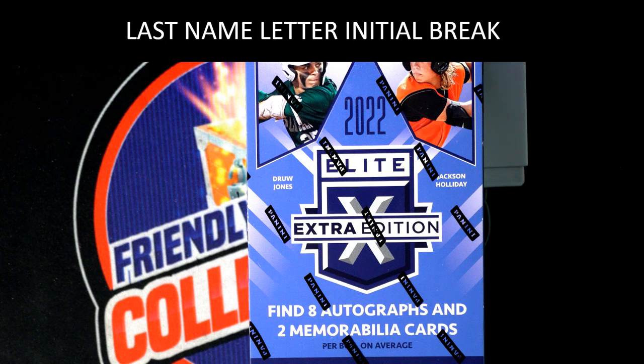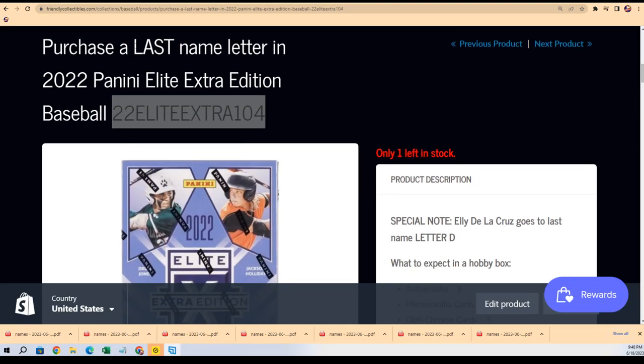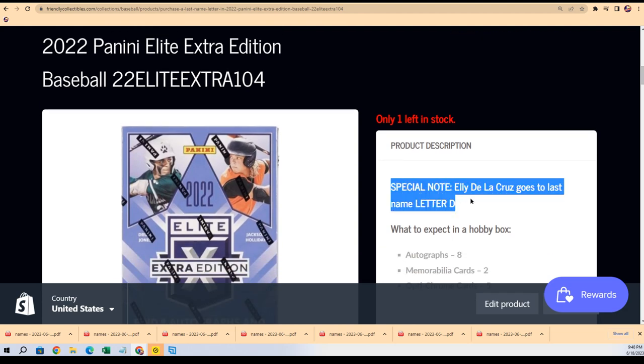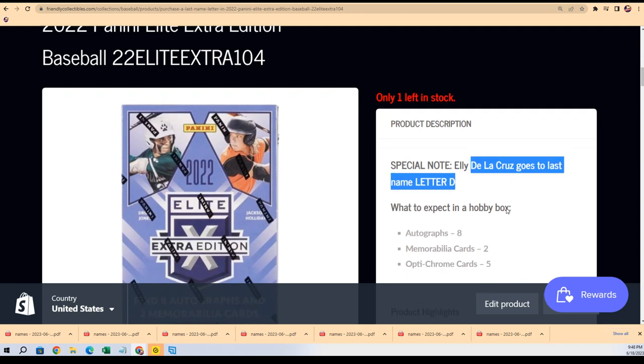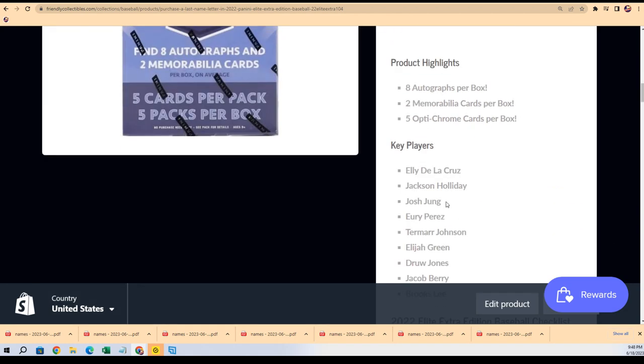This is a fun one with 10 hits coming out. So, yeah, your receipt may say first name. I did have first name up there for a little while, but I just want to make it real obvious before the break starts. This is last name letter, so D for Dela Cruz in this last name letter box break. D for Dela, H for Holiday, it's last name letter.